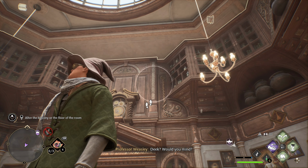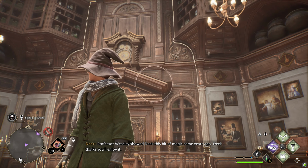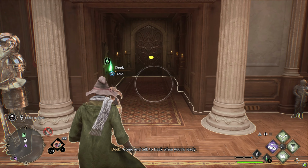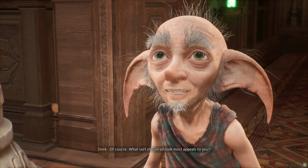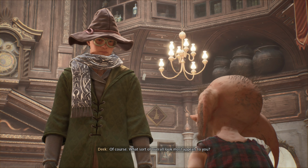Deke, would you mind? Of course, Professor Weasley. Professor Weasley showed Deke this bit of magic some years ago. Deke thinks you'll enjoy it. Come and talk to Deke when you're ready. Professor Weasley said I should ask you about changing the room's ambience? Of course. What sort of overall look most appeals to you?